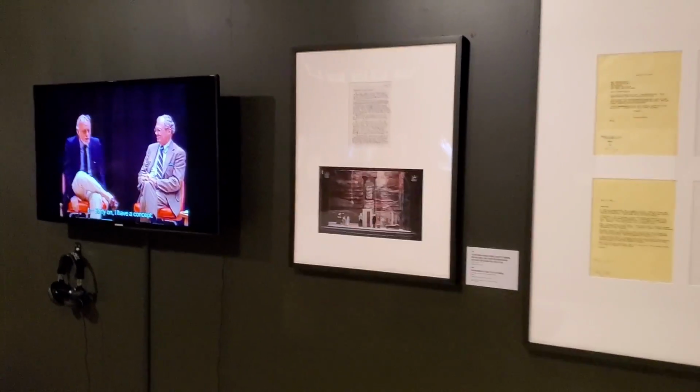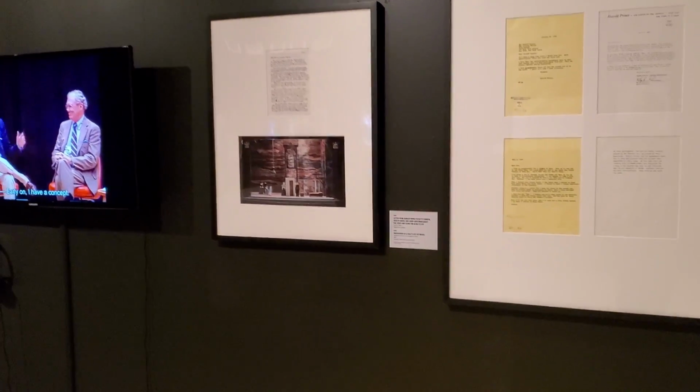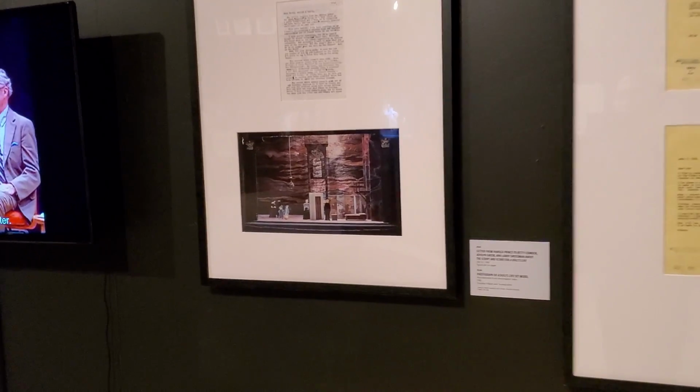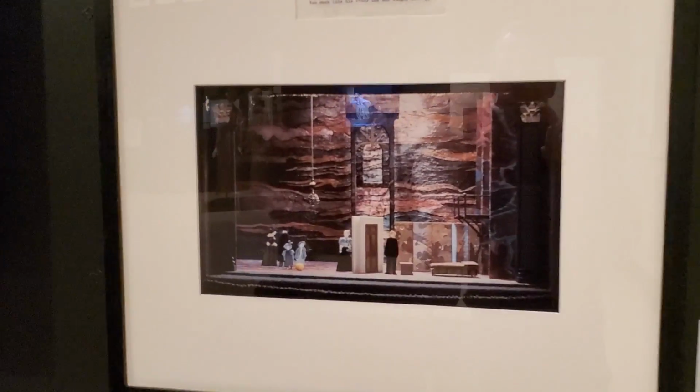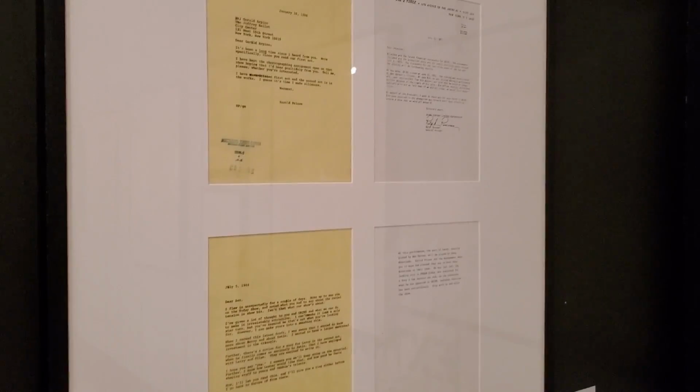Some of Hal's notes. And these are some of the less commercially successful pieces from the 80s. There's a video of Grind that will eventually show on that screen, and then here's the set for A Doll's Life, the sequel to Doll's House, and letters about Grind.